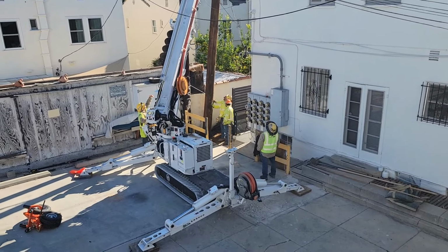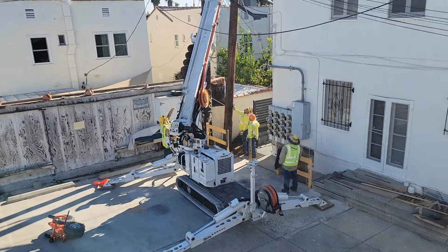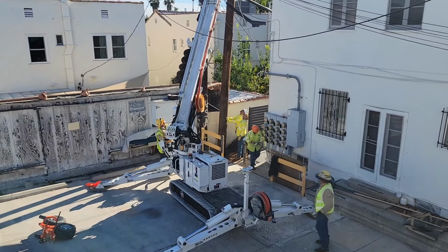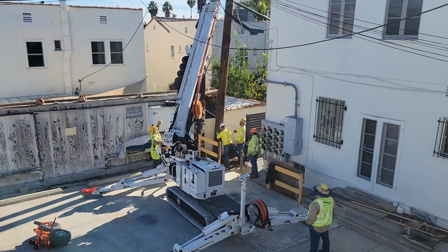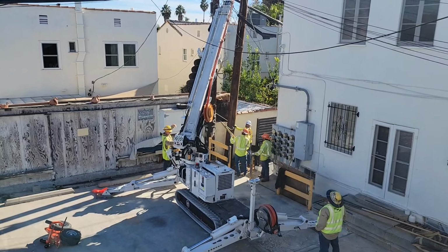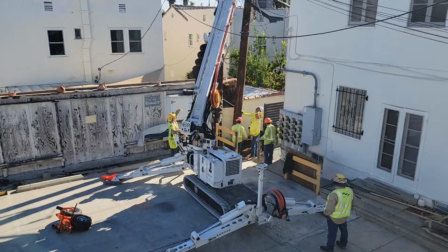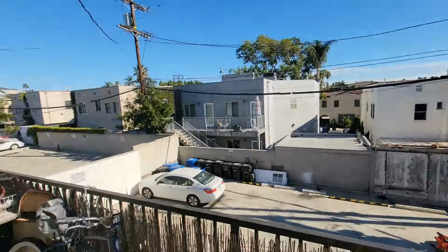Interesting to estimate how deep that goes in the ground. I can see a white line on there that marks about 6 feet of depth. That pole's at least, it's a good solid 6 feet into the ground.